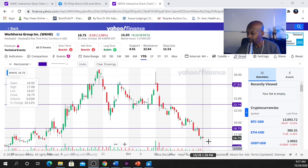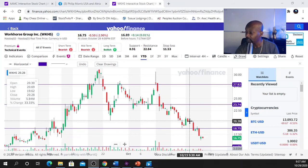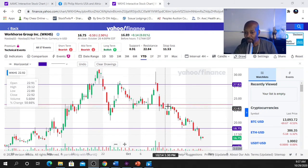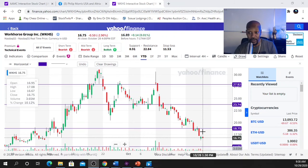But now if it can make it back up to 1864, possibly we can establish some support or resistance. We could begin establishing some new support or resistance, or if it makes it up to even 2028. But again, based on the following candles, I don't see any candles that give me the impression that there's a potential reversal in pattern.